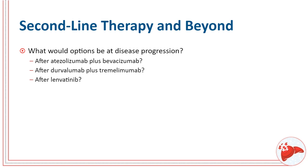And I think it's very important that we're having these conversations and that we have these opportunities to talk as a group about what the best treatment options for our patients are. And I think that's a good segue into the use of multidisciplinary care for our HCC patients.